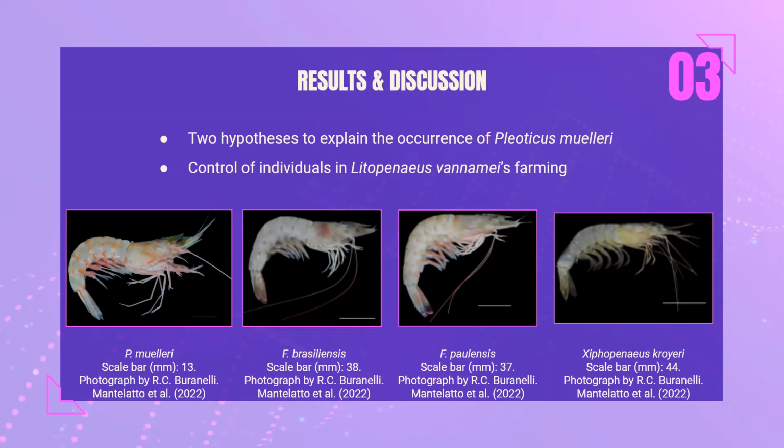Alternatively, during packaging processing, representatives of P. milleri may have been confused with pink shrimp due to the reddish color characteristic of this shrimp. The lack of knowledge of the scientific names of the species in question may contribute to this confusion.